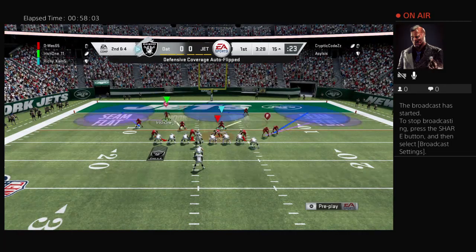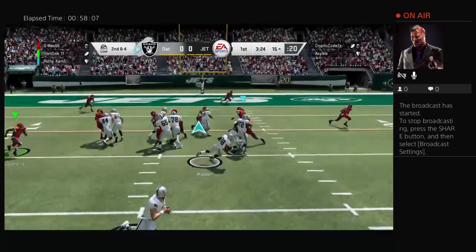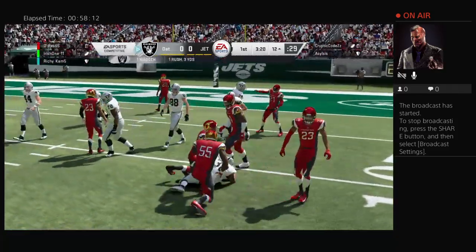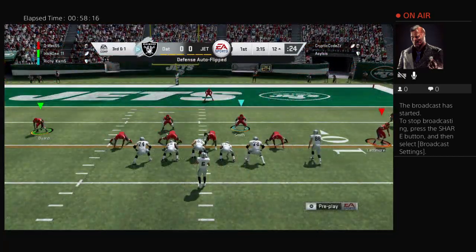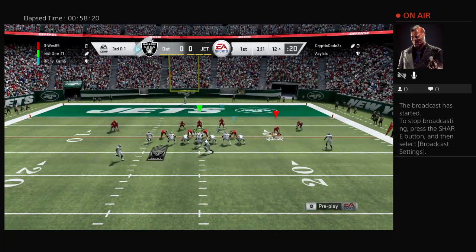A gain of 6 there on first. 6 yards was the pickup on the last completion, so here's 2nd and 4. And he was able to shed the tackle, but the reserves come in for the stop. A 3-yard pickup on 2nd and 4. Now they'll need to convert here on 3rd and a little more than a yard.